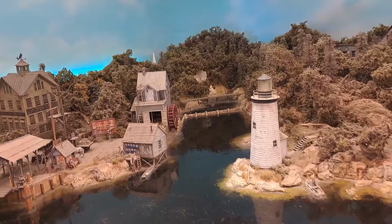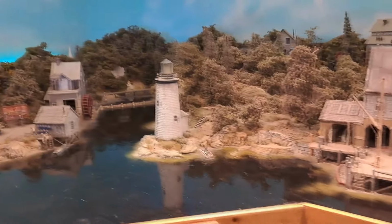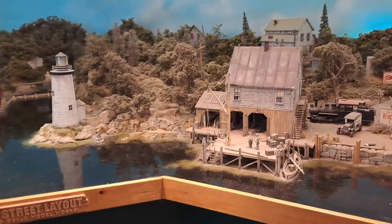In front of you of all people. Can I reshoot that, please? That's all right. I have that on my layout too.